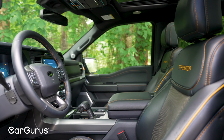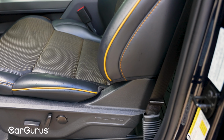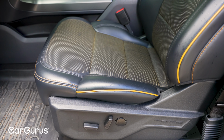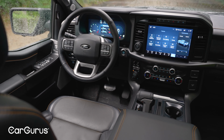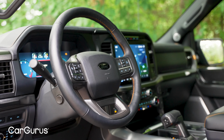Fit and finish are high quality inside the F-150, especially this Tremor model. Not everything is so great, including the leather and the fabric kind of feeling plastic on the doors. I don't know what you call it, that could be better, but the layout, the quality of the switches, and the quality of these screens, so much nicer than a lot of trucks.